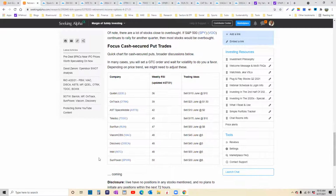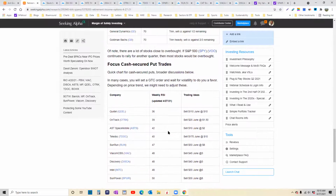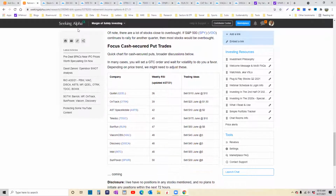Focus cash secured put trades, put in chart form to make it real easy. I am going to have a broader discussion below. I just haven't done that yet. That will come from these charts here, and we'll run through these in a minute. Quidel, on track. Some of these we've covered recently. I want to run through these charts though. So these are all either oversold or close to oversold.